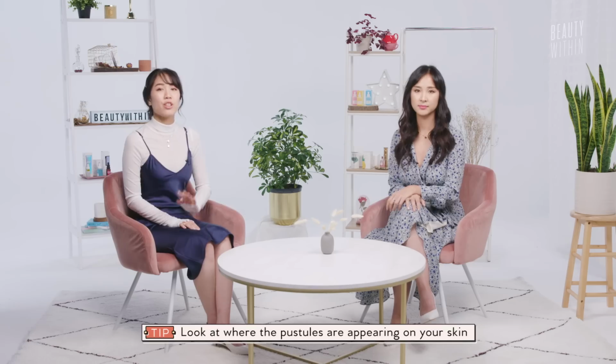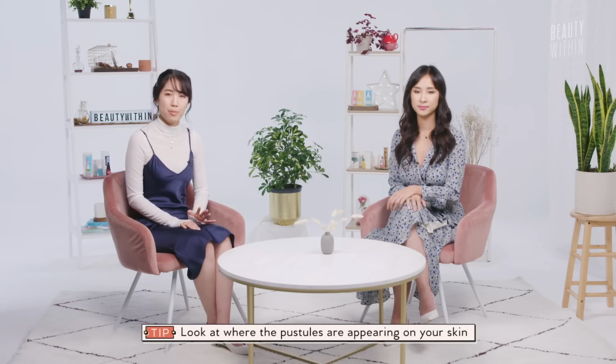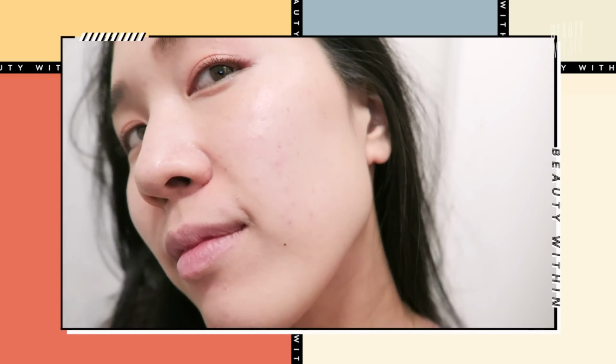Another important tip and something to look out for to tell whether it's purging or just breakouts is to look at where the little pustules or whiteheads are happening. When your skin really is purging, the breakouts will appear in places that they typically already do because they're helping bring to the surface what's underneath the skin, right? And when you have hyperactive glands.